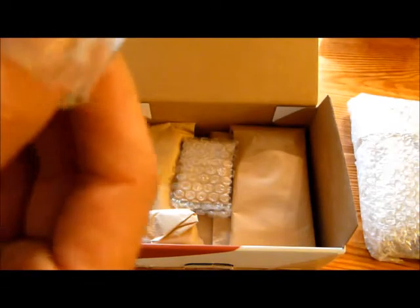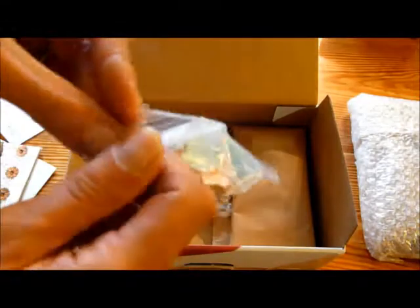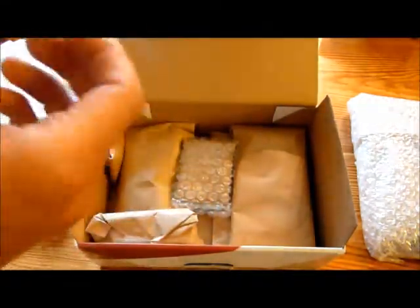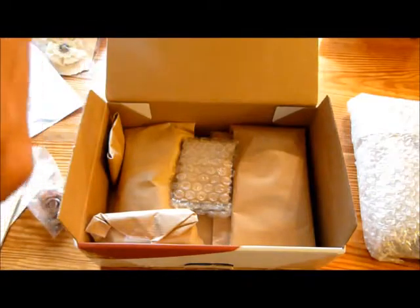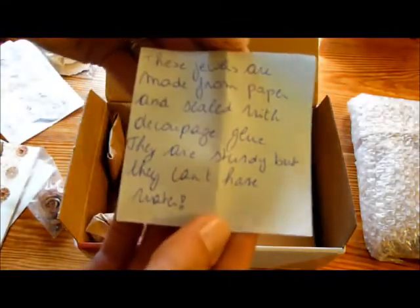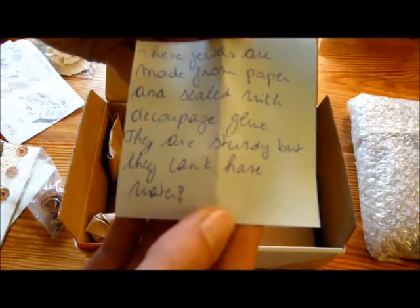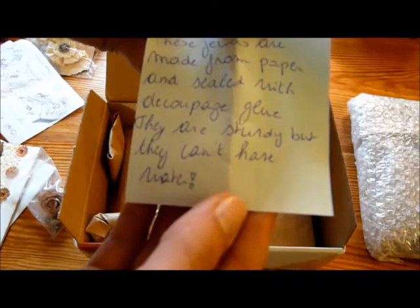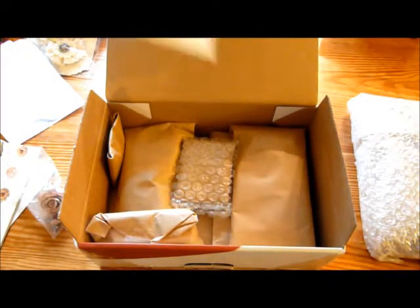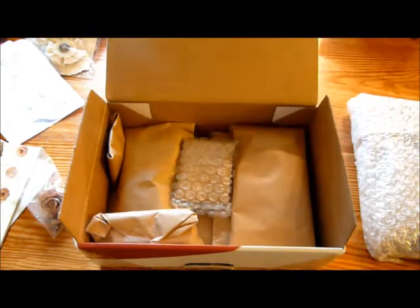Oh, that is so pretty. That is a ring and some earrings. Do you know what? I might have to wear those. I don't know if I'll be able to take those apart. And there's a little note in here. It says, these jewels are made from paper and sealed with decoupage glue. They are sturdy, but they can't have... I can't read that last word. Can anyone read the last word? Someone tell me. Oh, they are beautiful.